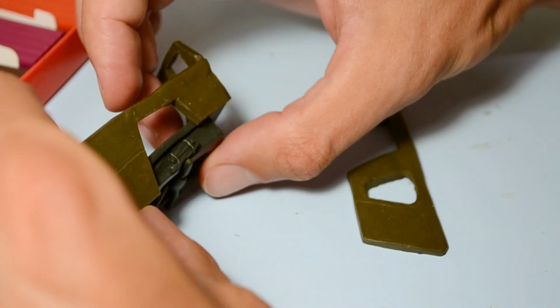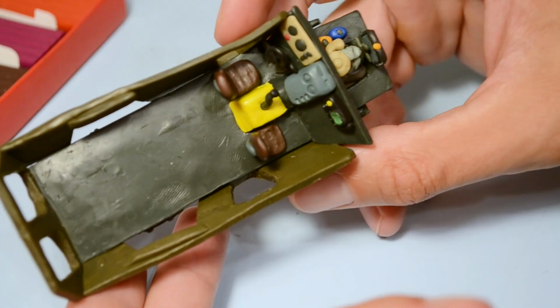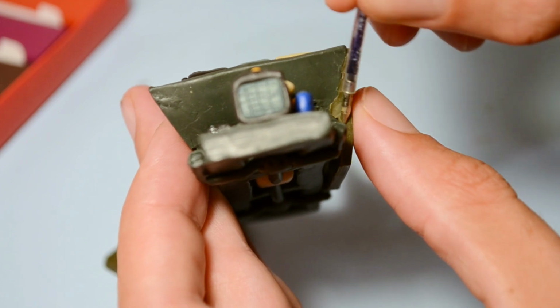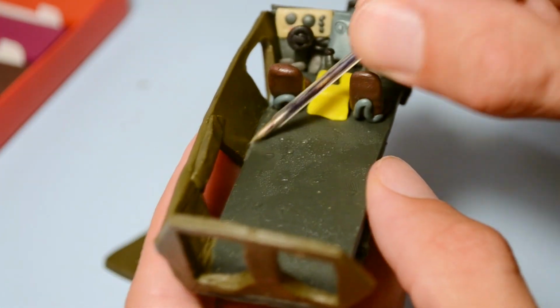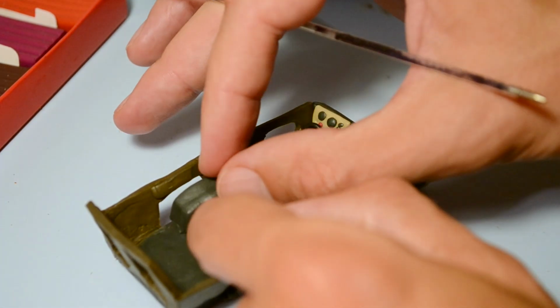Now I prepare plates for the hull. The hull is made of welded aluminum alloy. The upper part of the vehicle is protected against a 12.7 mm heavy machine gun at a distance of 300 meters. The lower part protects against 7.62 mm rifles at a distance of 30 meters.